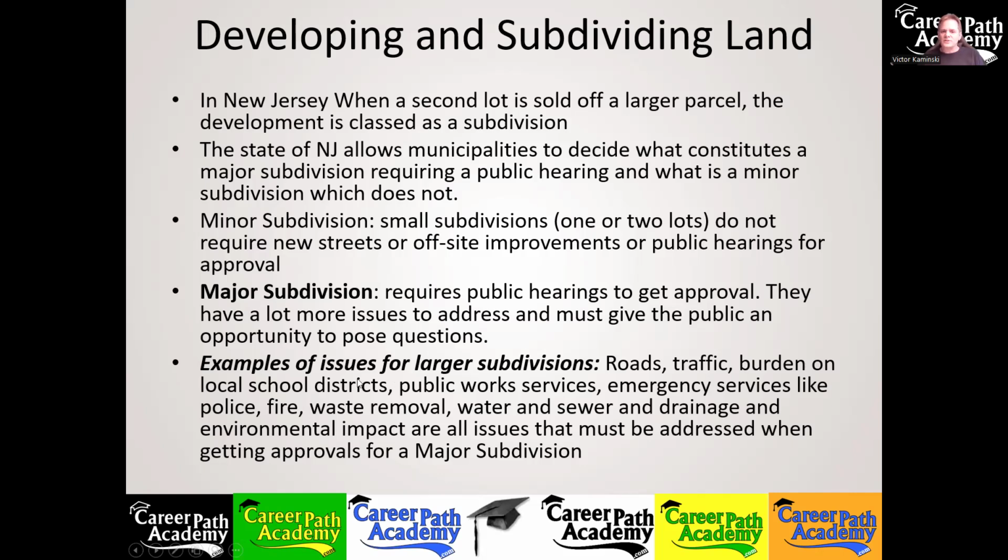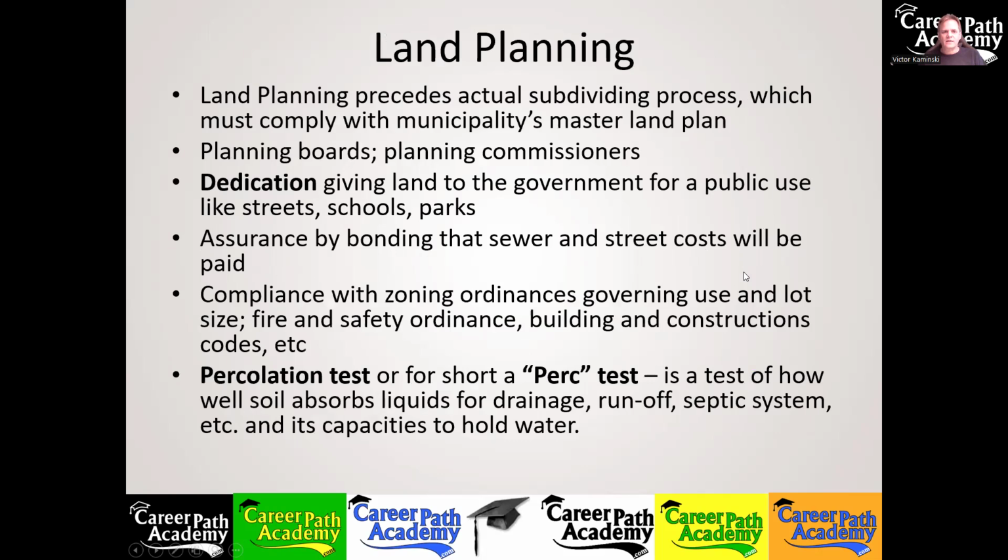So examples of some issues of larger subdivisions are the roads, traffic, the burden on local school districts, public work services, emergency services like police, fire, waste removal, water and sewer and drainage, and environmental impacts as well. These are all issues that must be addressed when getting the approvals for that major subdivision.